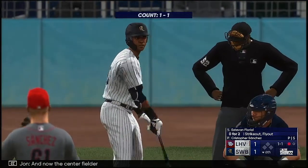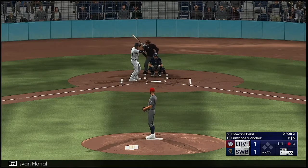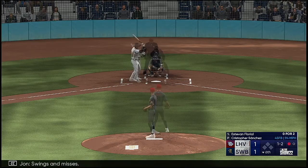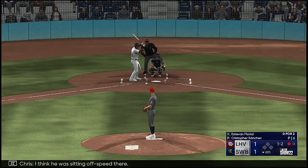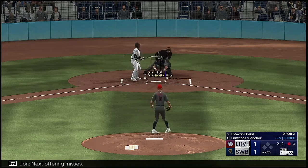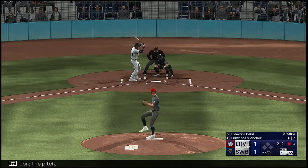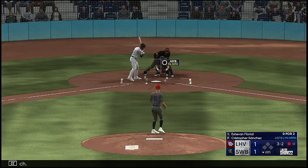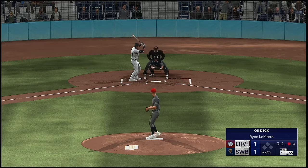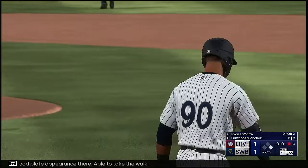Now the center fielder, Esteban Florial. Swings and misses. One and two. I think he was sitting off speed there. Next offering misses. Two balls, two strikes. The pitch. We got three balls and two strikes. Good plate appearance there. Able to take the walk.